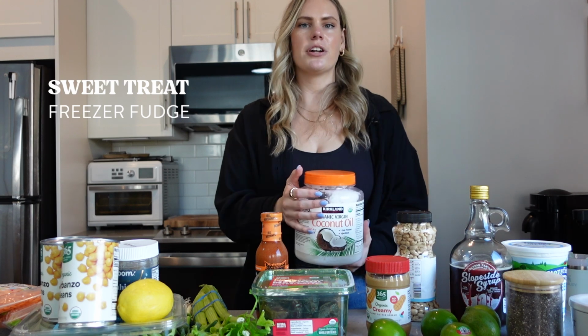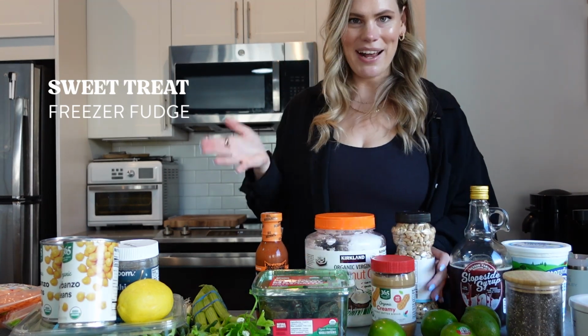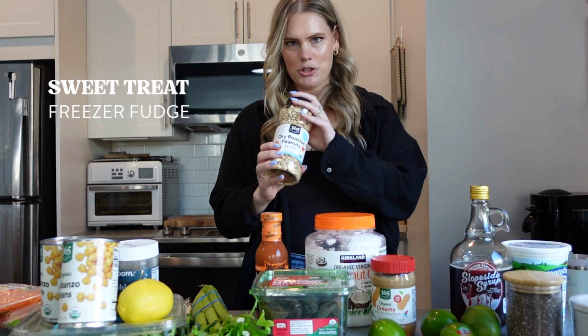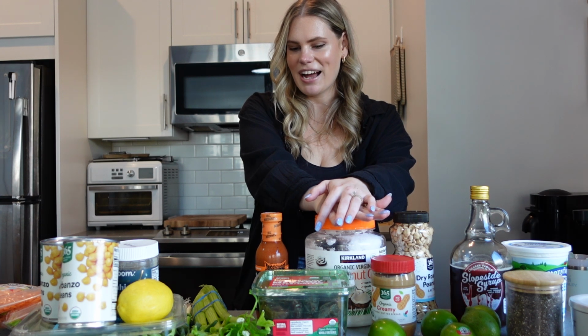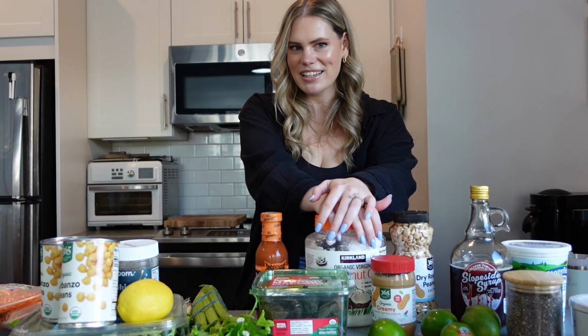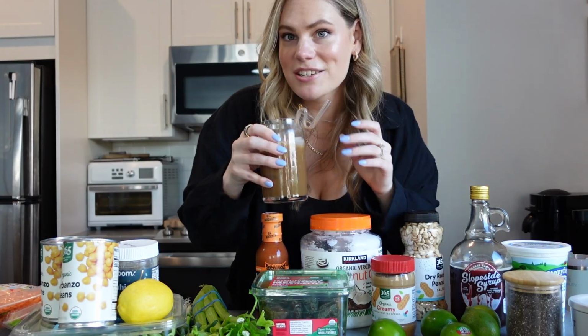I've shared some freezer fudge recipes before. We use coconut oil and nut butter. This one is gonna be kind of like a Payday bar theme. It's gonna have crunchy peanuts in it. It's obviously gonna be peanut flavored, sweetened with maple syrup. So that's the rundown of everything that I'm gonna make. I think this is gonna go by pretty quickly given I don't have to turn the oven on at all. I'm excited about that. Still enjoying this.